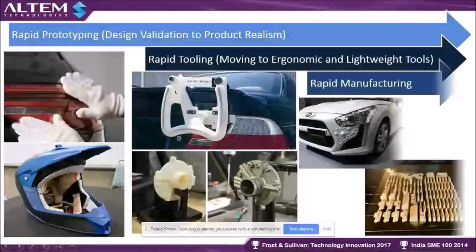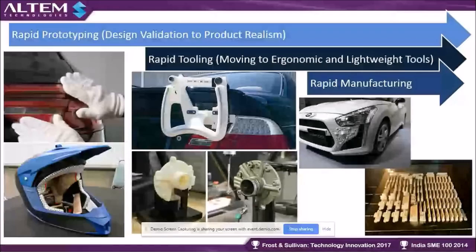And the final one being manufacturing. So I have two very interesting examples on the screen. The top one is an example from Daihatsu, Japan, which allows its customers to go on the internet, design custom skins, and then they will print the part using FDM technology in a UV stable material so that it doesn't degrade in the sunlight, and stick it on the car.